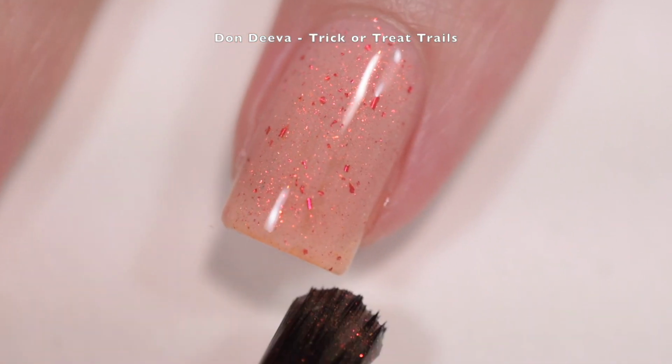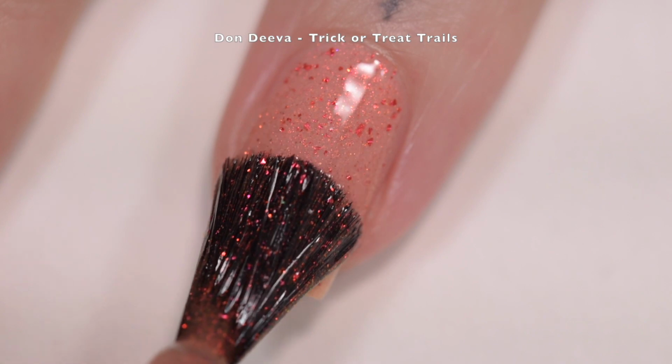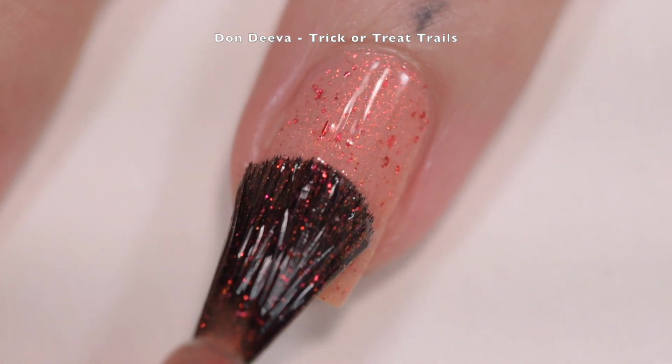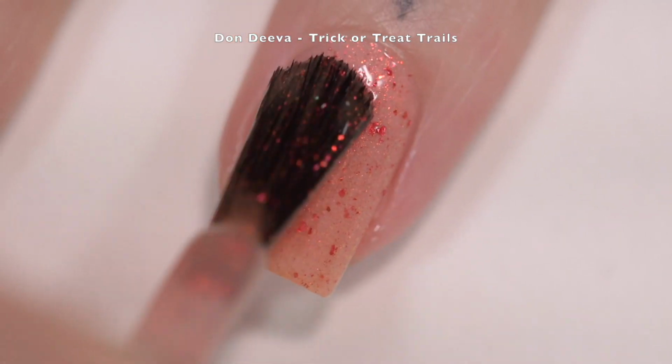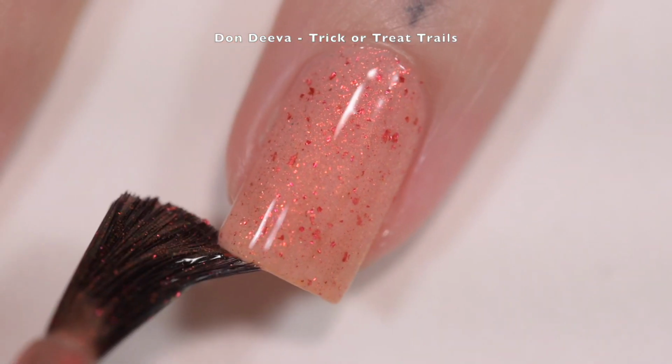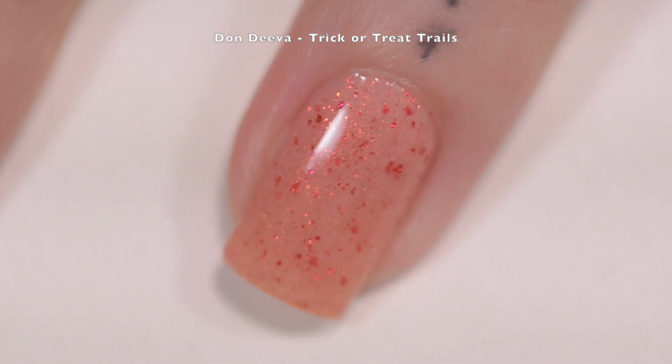It went on very smoothly, very evenly. It stayed where I put it. I didn't have to do any manipulation to get the flakes out. How you see them lay on my nail is just how they came out of the bottle. The, sorry, not the unicorn pea, the glow in the dark of this is absolutely spectacular.